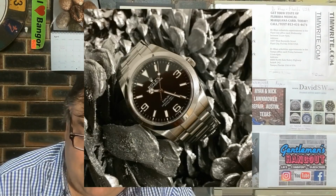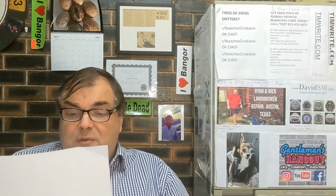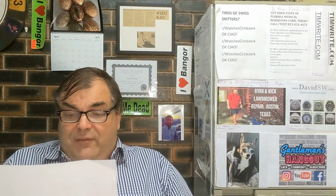Then we've got a Rolex Explorer 1 214270, 39mm with full lume. This is my daily driver and has traveled with me all over the world without missing a beat. This watch is in daily competition with the Overseas for my favorite watch. This watch is the only one I've bought at the AD.